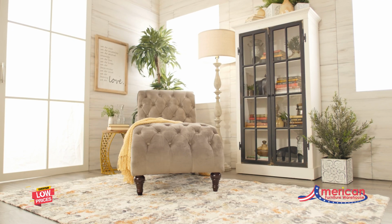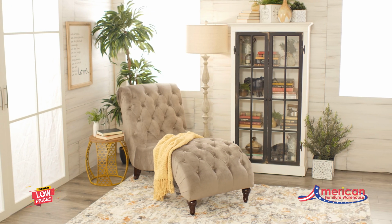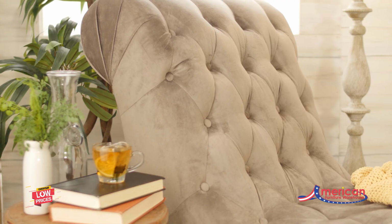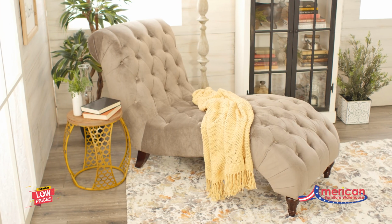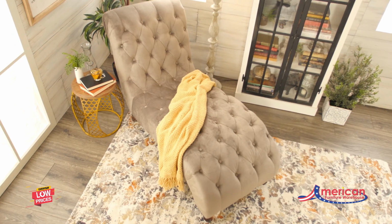Creating a cozy reading area is a great way to utilize and personalize an empty corner in any space in your home. We've anchored the corner with this button-tufted chaise that provides a comfy seating option, and the plush rug adds pattern and another layer of comfort to the space.